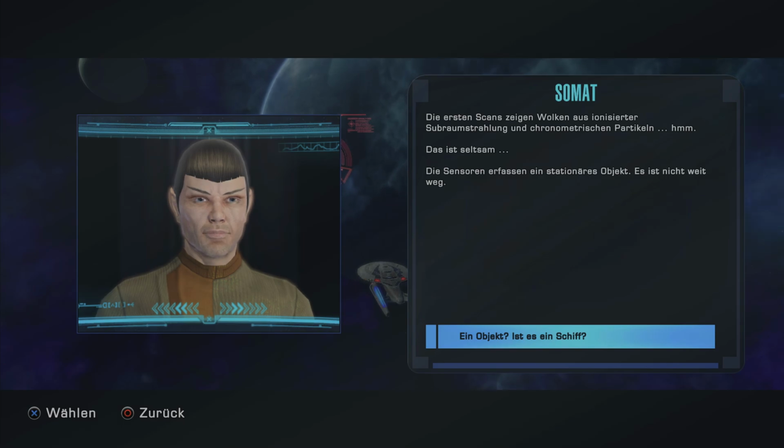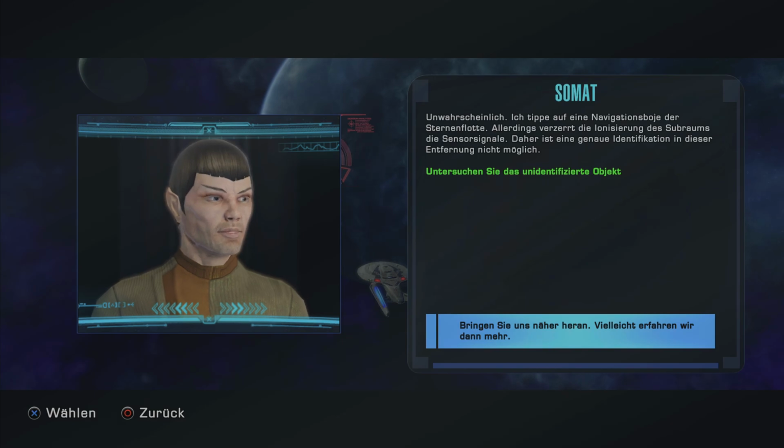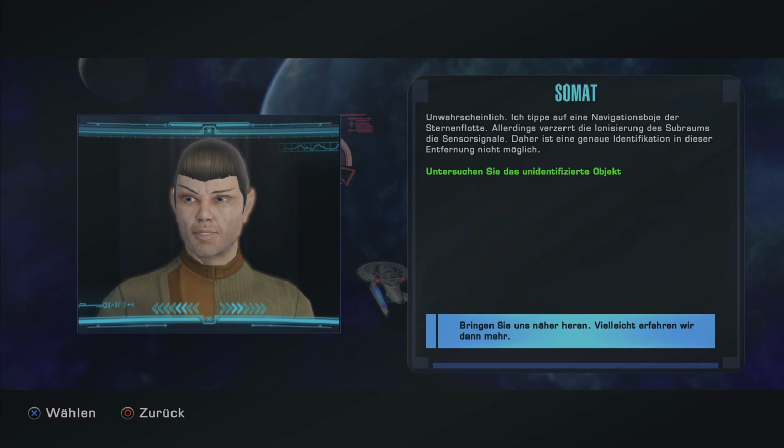This is curious. Sensors are registering a stationary object. It is not far from our position. Unlikely. I suspect it is one of the Starfleet navigation buoys placed throughout the system. However, the ionization of subspace is warping and distorting the sensors. As a result, an accurate identification is not possible at this range.